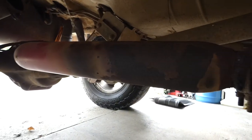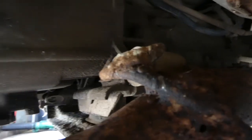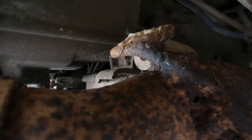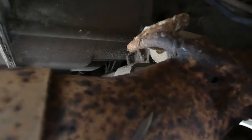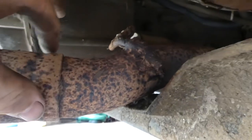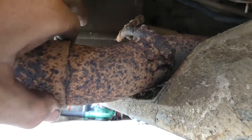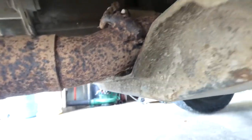My dilemma is it's too low, and it's not letting me push it up because they welded in a hanger up here. And that actual hanger is supposed to be on the bottom of the pipe, and it's on the top. So the pipe is, the diameter of the pipe, it's 2 inches off. It needs to be up 2 inches. So I'm cutting that.